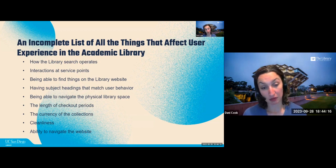But also in the physical space, interactions at service points. So what does it feel like when you come into the library and you talk to somebody at the circulation desk or the front desk or the reference desk or wherever you go? That affects how people will interact with the library moving forward. Are they going to come back? So understanding how people engage in those moments is important for us to be considering as we design those services.